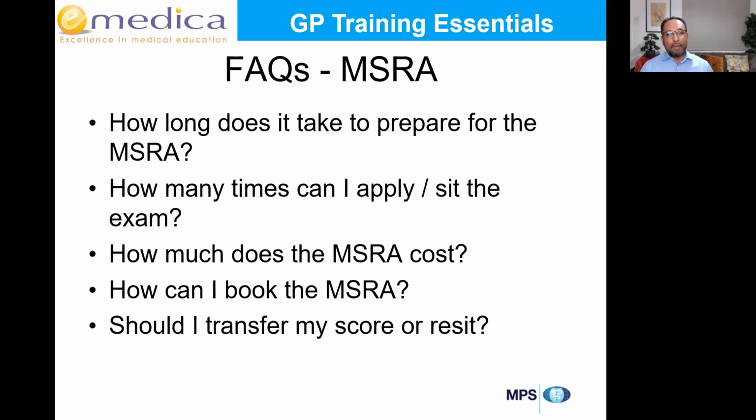Then I have FAQs about the MSRA. How long does it take to prepare for the MSRA? This will depend on lots of factors. How many hours a day can you spend? What other responsibilities do you have? What's your broad medical knowledge like already? How familiar are you with SJTs? How familiar are you with GMC guidance? What's your exam technique like?